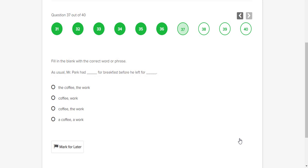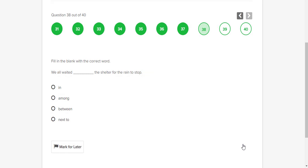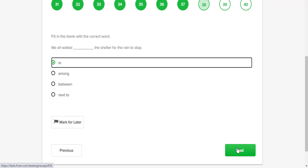So let's move next. So here our next question is, as usual, Mr. Park had dash for the breakfast before he left for dash. Mr. Park had coffee for the breakfast before he left for work. So here our option B is correct. So let's move next. So here our next question is, we all waited dash the shelter for the rain to stop. So here our right answer is in. So here our option A is correct. We all waited in the shelter for the rain to stop.